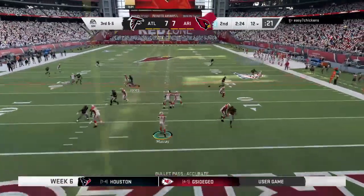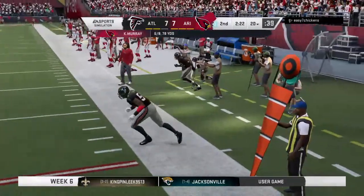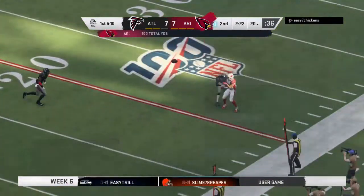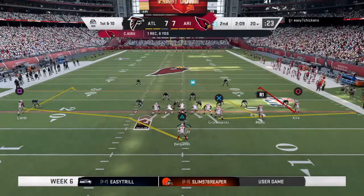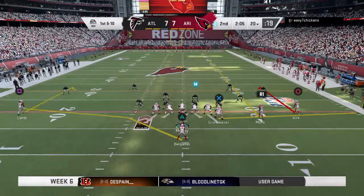Throwing is Murray on 3rd down. And able to find Kirk, complete. And he'll be out of bounds right around the 20. His first catch, good for 8 and a first down. They don't need to run another play here before the 2-minute warning. Let's see if they do it anyway.